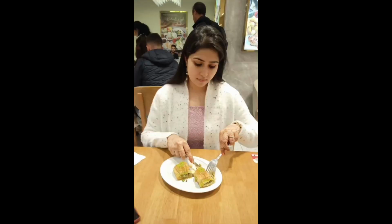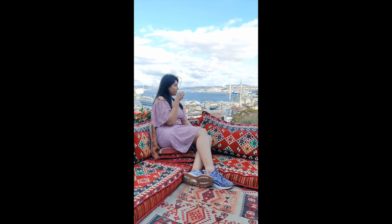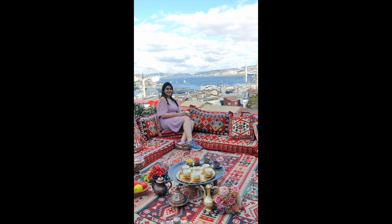After exploring the Topkapi Palace for 3 hours, we were really tired, and we decided to have the famous Turkish ice cream, the baklava, as well as the Turkish tea. Then we ended our day two in Istanbul by visiting the Basilica Cistern. So this is how we spent 2 out of our 4 days in Istanbul.